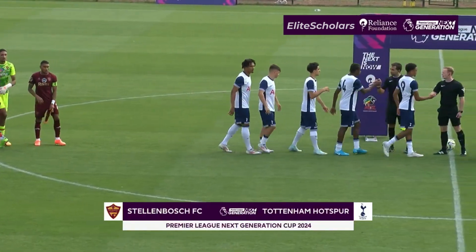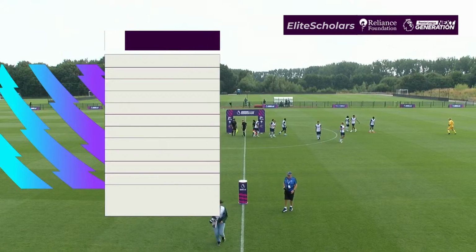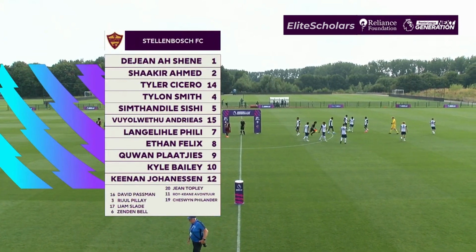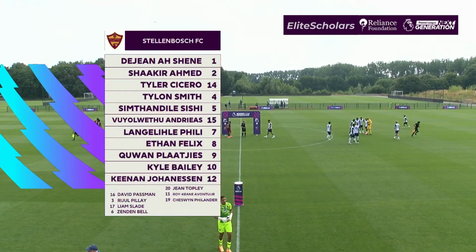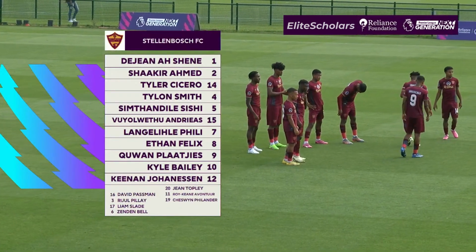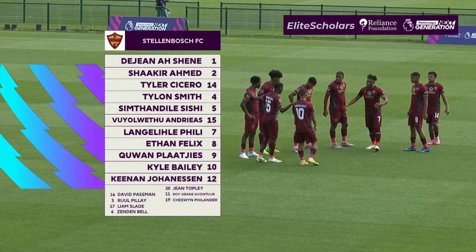So let's take you through the lineups, and we'll start with Stellenbosch, our side from South Africa. It is constant roll-on, roll-off subs, which means all the substitutes, I'm sure, will be used. And if a player's been taken off at some point, they might be able to come back on if the manager decides that's what they want.